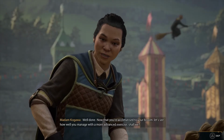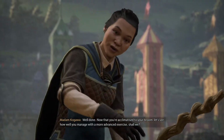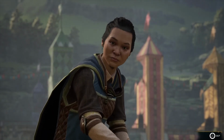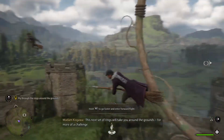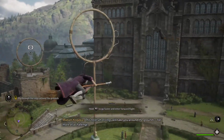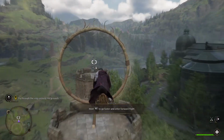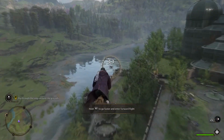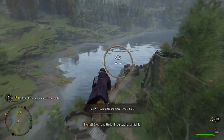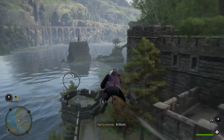Well done. Now that you're acclimatized to your broom, let's see how well you manage with a more advanced exercise, shall we? This next set of rings will take you around the grounds for more of a challenge. What a view! Hello! Nice day for a flight! Aha! Brilliant!